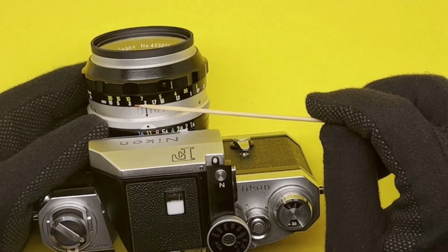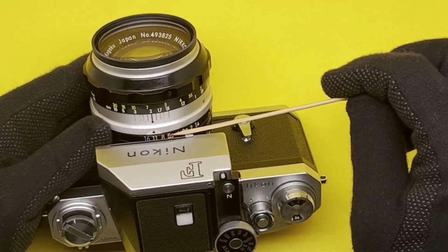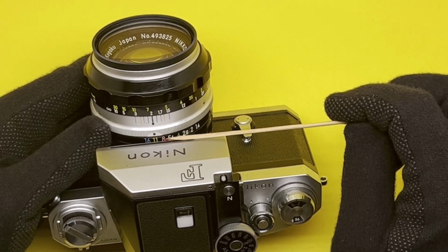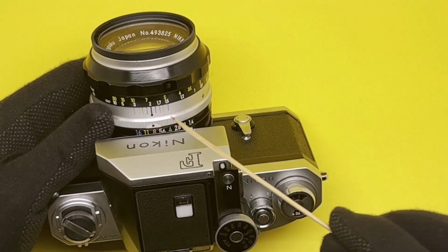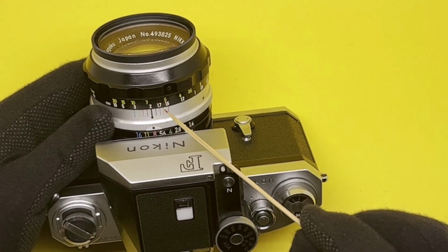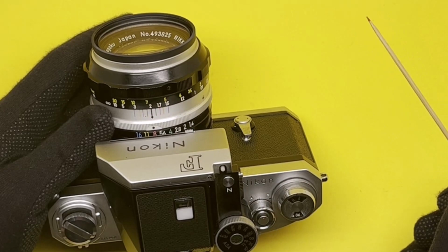Below that you see some colored lines. These colored lines match with the color coding of the aperture numbers. For example, let's say 8 is your selected aperture. It's pink. So from this pink line to that pink line, all of the distances, on this occasion from 1.7 to about 2.5 meters, will be in focus.